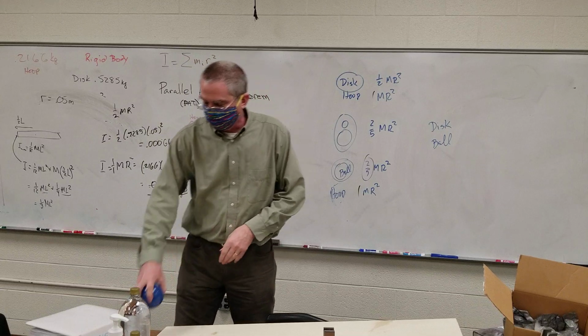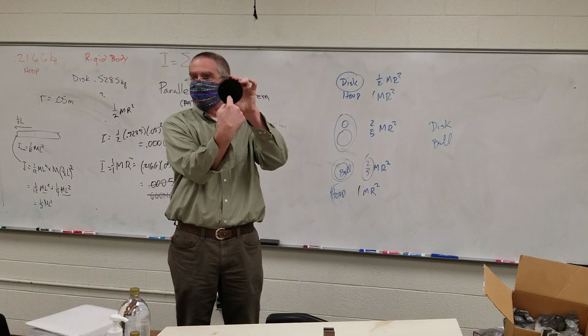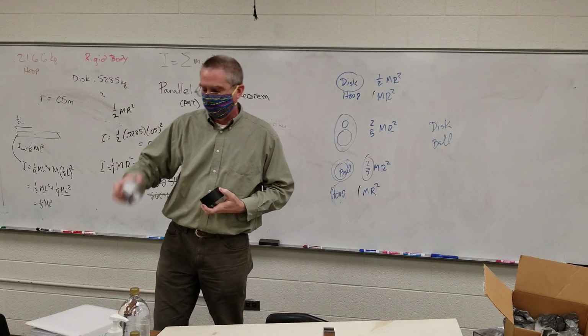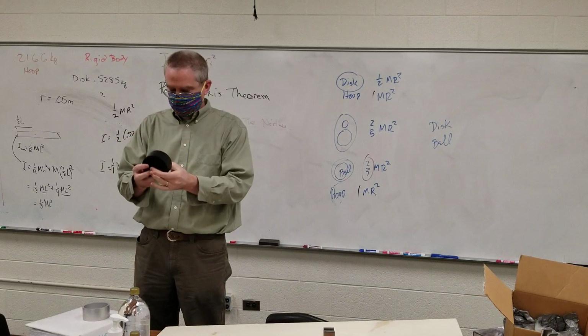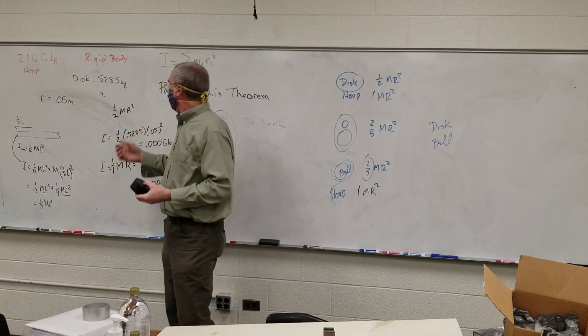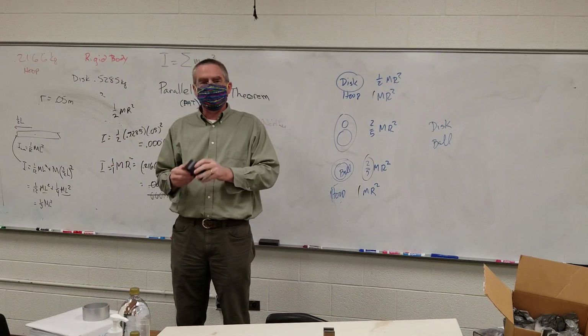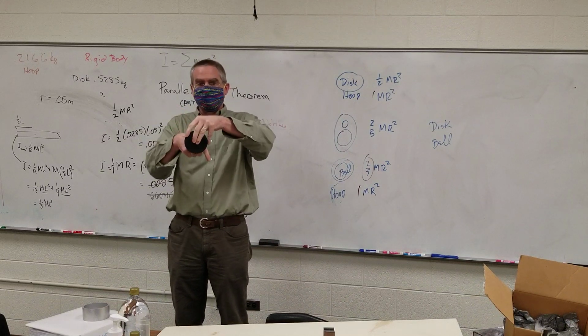But if we think about this, there's a lot more mass that is closer to this axis of rotation there than there is for this one. So if you think about just spinning this one, yeah, it had a higher moment of inertia, so technically it required more force, but then again, it also weighs more. The gravitational force actually is the thing that's causing it to roll.